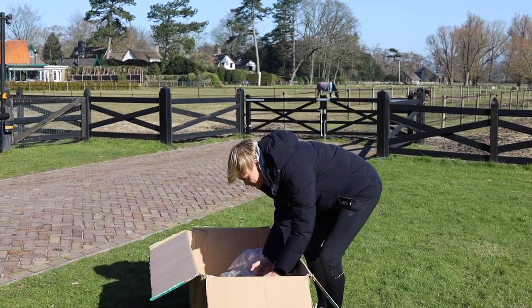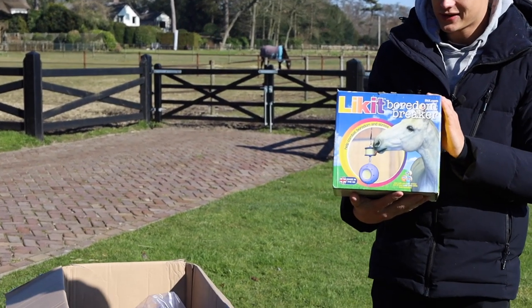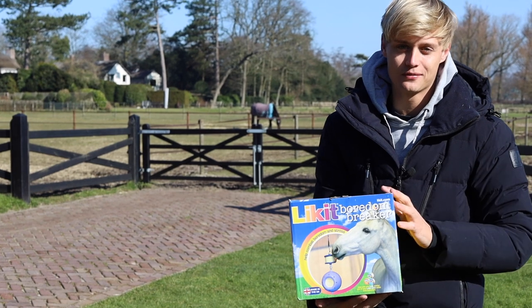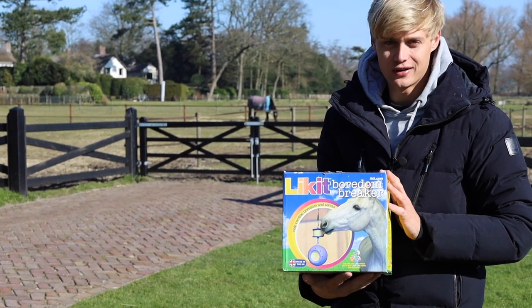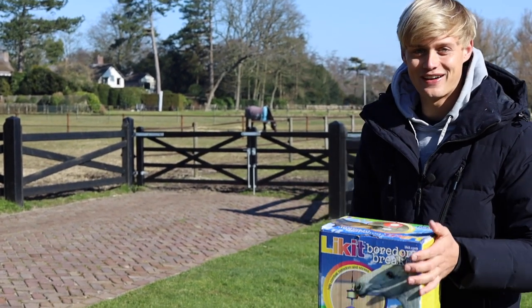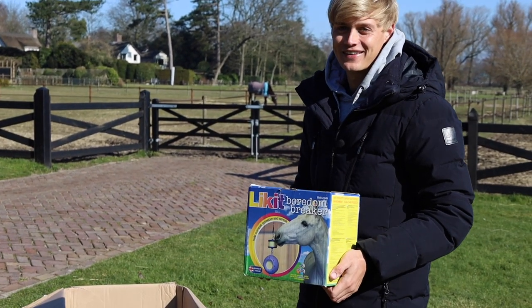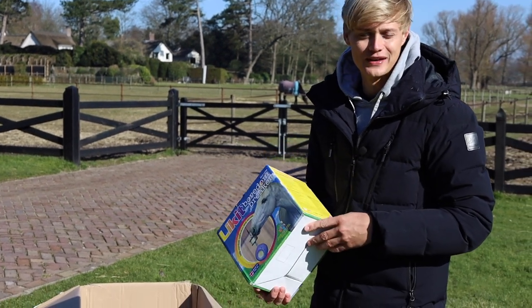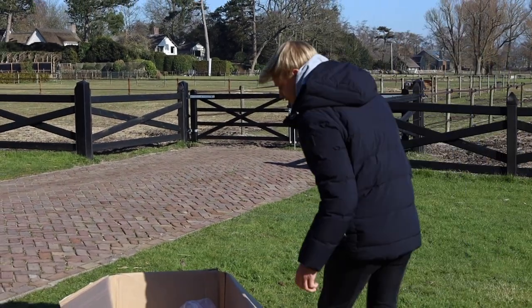And then I have some nice eating things. I don't know if you can see it. This is like a liquid thing that you can put a treat in and they should lick it, but I think most of the horses eat it. I remember actually when I was very young that I even ate it myself. And you, did you ever eat this? No. Okay. Well, let me know down in the comments if you tried some of your horse treats. I think we all have.